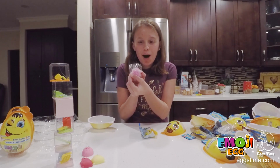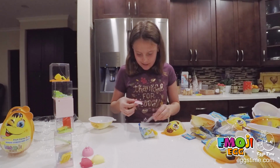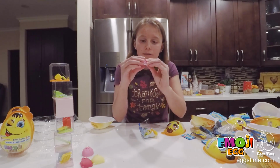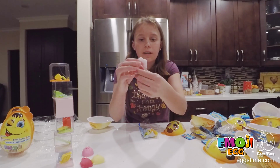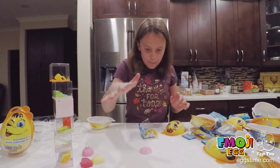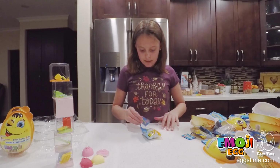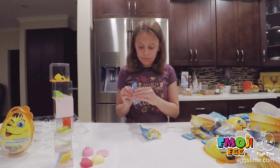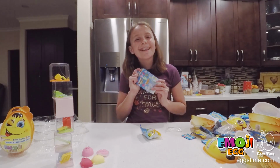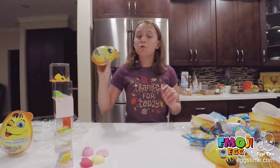Oh, this little paw print reminds me of dogs. Look how squishy, and it's a multicolor one. So like the front is pink and the back is white. Ooh, little paw print. Choo! This is the collect them all. And then more gummies. Next is Twinkie.